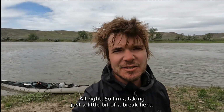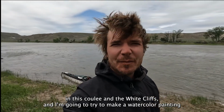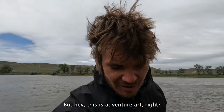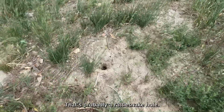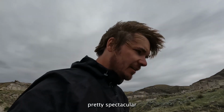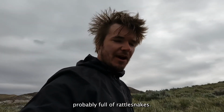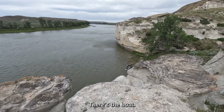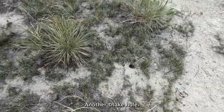All right, so I'm taking just a little bit of a break here in this coulee and the white cliffs. I'm gonna try and make a watercolor painting, despite the wind. But hey, this is adventure art, right? Watch out for rattlesnakes. That's probably a rattlesnake hole. Pretty spectacular. And windy. Probably full of rattlesnakes. Another snake hole.